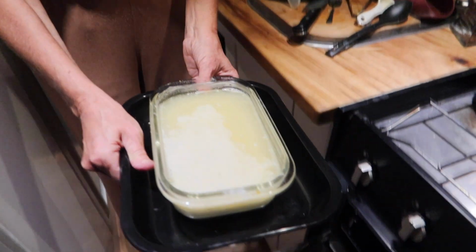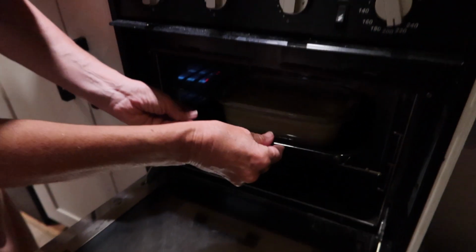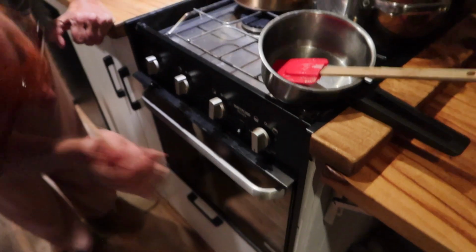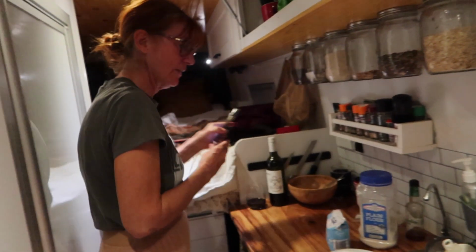So here we go with the lemon delicious pudding going into the oven. It looks a bit soupy. It does. Well, we'll blame Sue if it doesn't work. Oh, no. 180, which means 200 on our oven. And how long does it say we cook it for? 30 to 40 minutes. Right, so I'll set a timer for 30.